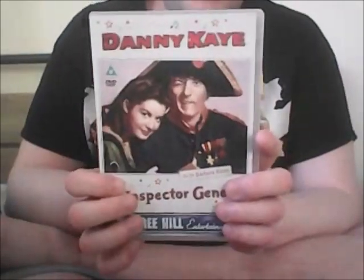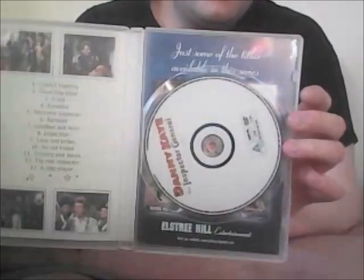And here's the next one, and it's The Inspector General. Here's the front, spine, and here's the back. And here's the disc for The Inspector General.